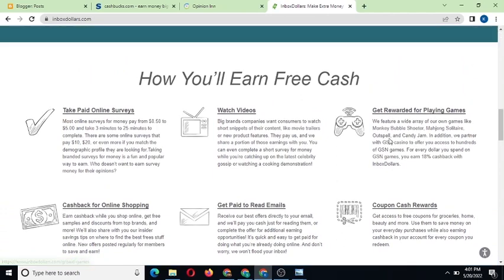Get rewarded for playing games. We feature a wide array of our own games, like Monkey Bubble Shooter, Mahjong, Candy Jam. In addition, they partner with GSN Casino to offer you access to 100 of GSN games. For every dollar you spend on GSN games, you earn 18% cash back with InboxDollars.